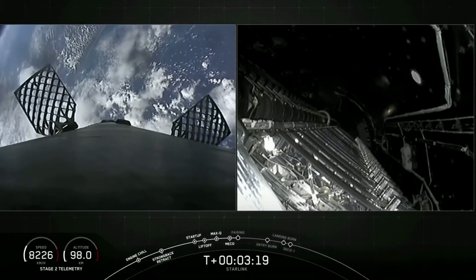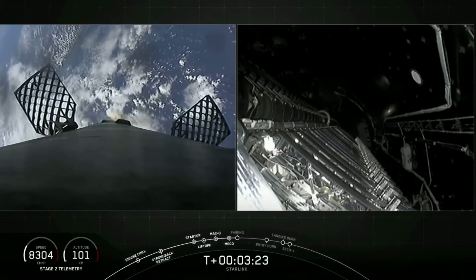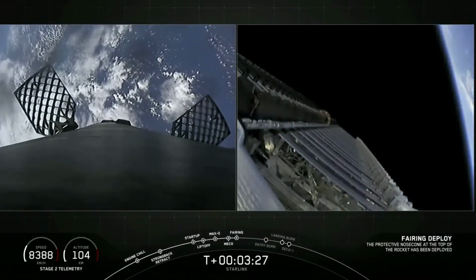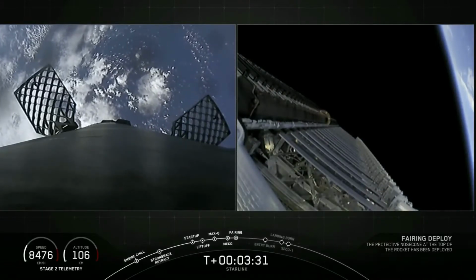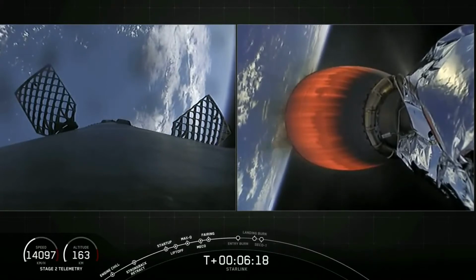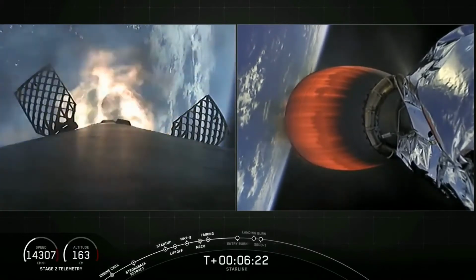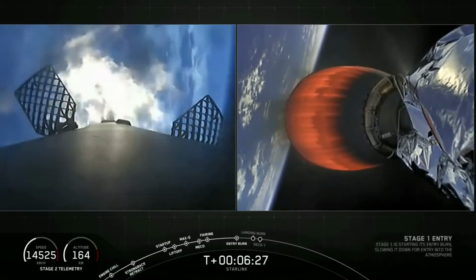And on your left-hand screen is the first stage, making its way back to Earth. Bearing separation confirmed. And there, as you watch on your screen, that is confirmation that those fairing halves have deployed. Stage 1 FTS is safed. Stage 1 entry burn started. And there you can see the entry burn has begun.